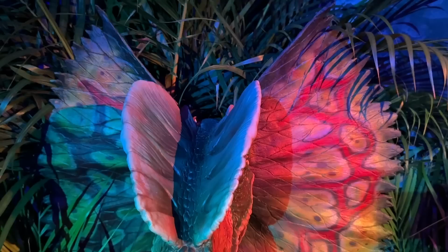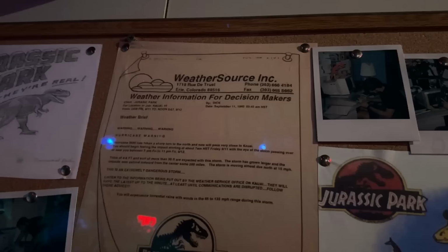I am geeking out, y'all. Couple more photo ops, including this one with the Dilophosaurus, and you can hear his little chirping noises. Here's a cool Easter egg that actually has ties to Walt Disney World.